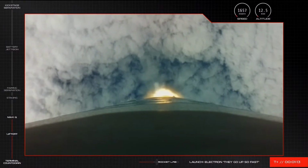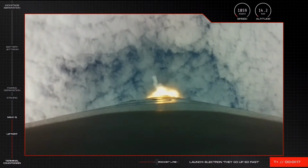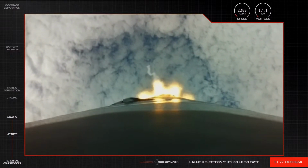Vehicle past maximum dynamic pressure. And there's the call that we've successfully cleared max Q. All is looking good with our trajectory, and Electron is performing nominally.